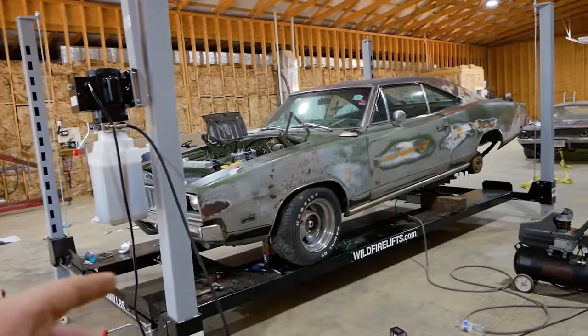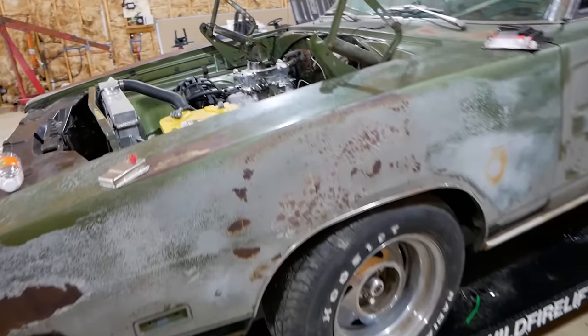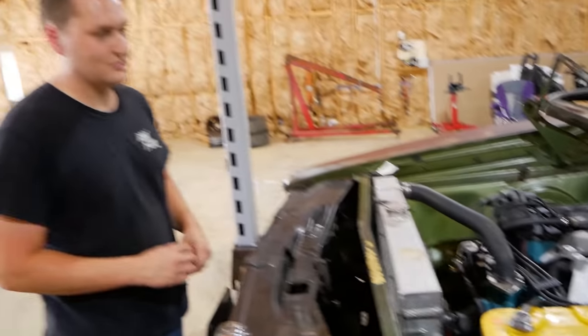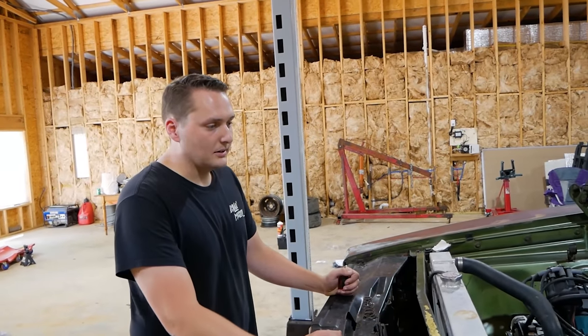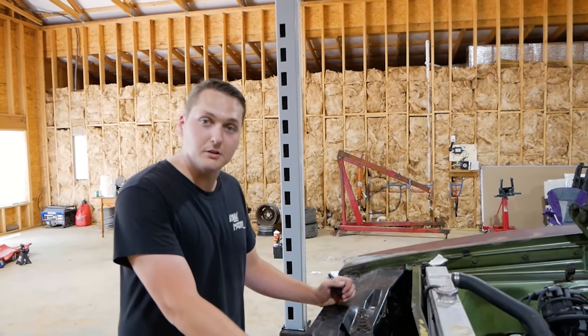So this was supposed to go, right? It was supposed to go. It ran. It was running great. Got everything done. And the brakes, Friday night, did not want to bleed, and at that point I said, forget it. I'm over it, and I'm just going to do it when I get back.